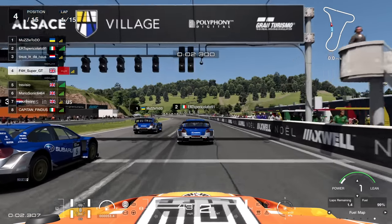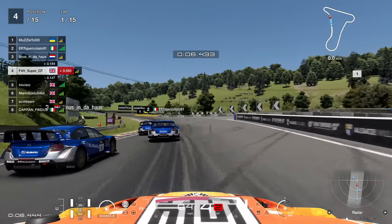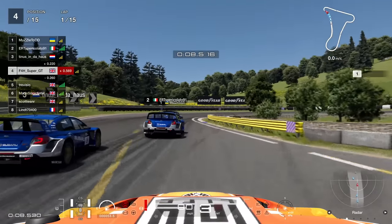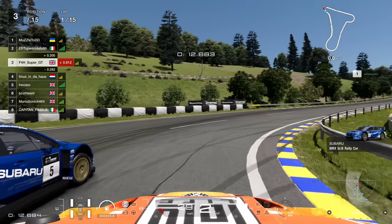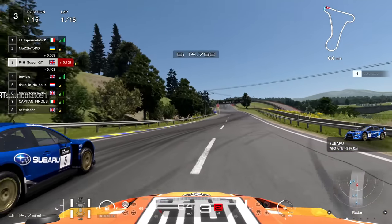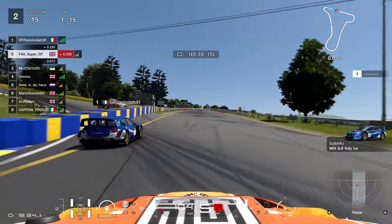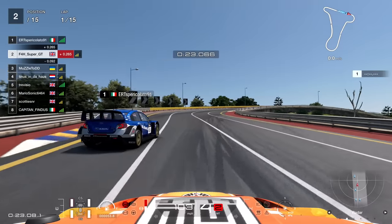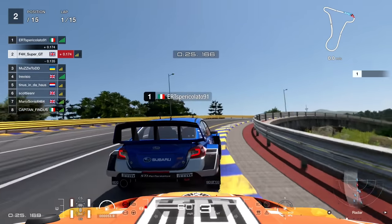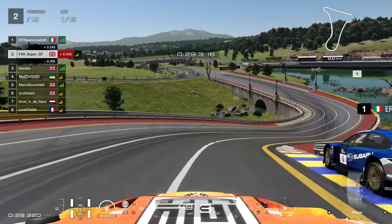So let's see how we can go this time. Just covering the inside here, and I think I do brake a slight bit too late here, and we say hello to our Dutch friend on the left hand side there, as he then says hello to the barrier. I think we lose a few positions coming up the hill. I'm in P2, albeit after a very aggressive start into the back of the Italian here in the lead. Through the back corner, we've got contact from behind.